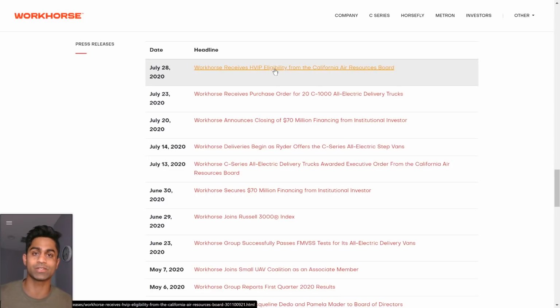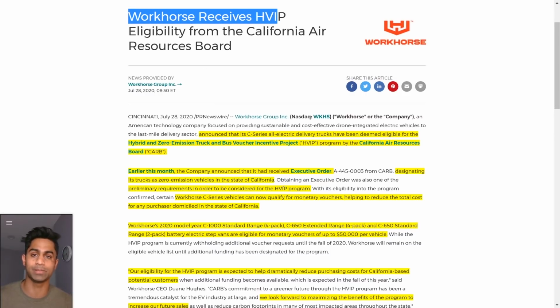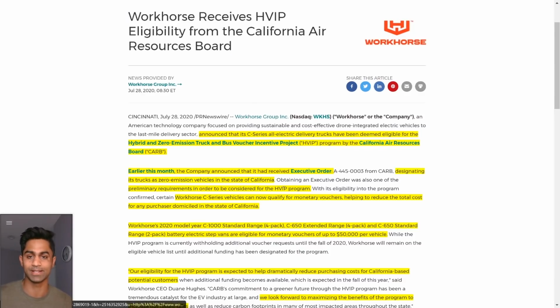But today we're going to go over this article right here that was announced on July 28th. It's been a while since they announced this executive order issued by the state of California, and we'll dissect some other things that I want to highlight for you guys. So this is the article that Workhorse issued on July 28th at 8:30 a.m. Eastern, which essentially reads that Workhorse receives HVIP eligibility from the California Air Resources Board. If you read further into the article, it says that Workhorse announced that its C-Series all-electric delivery trucks have been deemed eligible for the Hybrid and Zero-Emission Truck and Bus Voucher Incentive Program, which stands for HVIP, by the California Air Resources Board, or CARB.